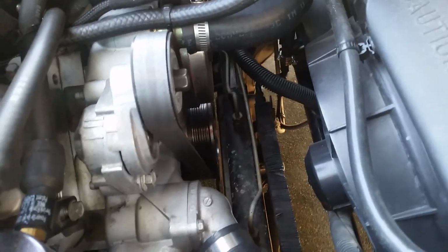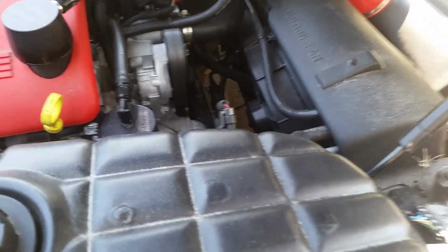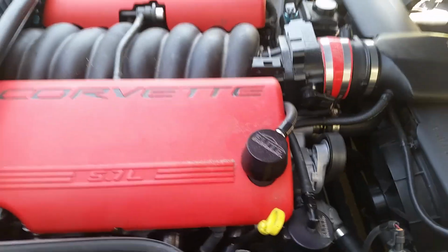It has an underdrive pulley already. So my last one, the harmonic balancer, separated, so luckily I don't have to do that. He put a new compressor on it, new water pump, so the AC works fantastic. It looks like it has a new battery in it. It is from June of 2017, so that's good. But yeah, the tune needs some work.